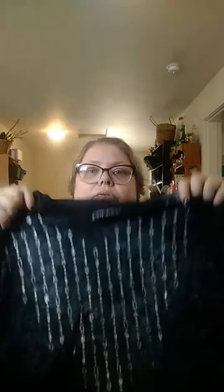So this is too big for me, so I got this with the intention of selling it on Poshmark. It's definitely too big for me. But it's cute. I like it. This is just my size 2X. This would have been my size like 2 years ago. It's way too big now.